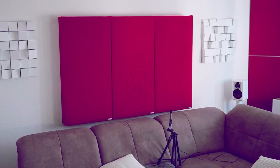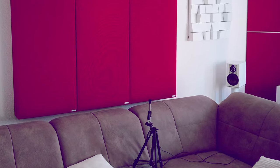The first thing that I did before starting room treatments was to understand how my room was, and it was really helpful to get a microphone and Room EQ Wizard to measure my room's frequency response. Everything was done in a professional way, and together with JK Acoustics we were able to understand which zones in my room had to be treated.